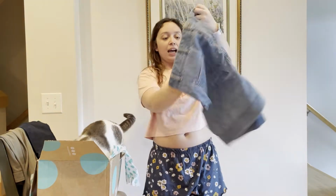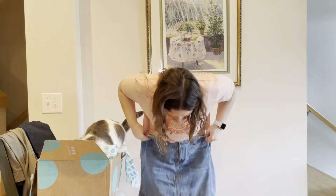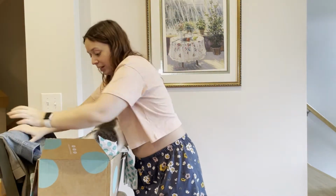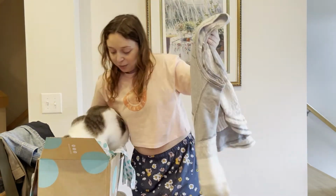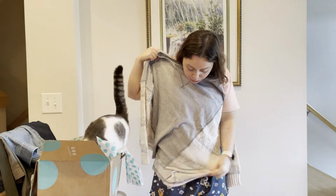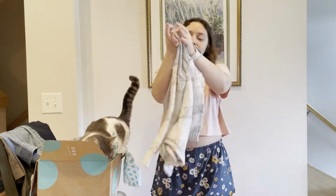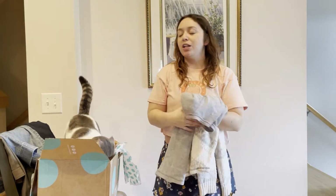Thank you. So then we got this jean skirt. I don't know if it'll fit, but it's got cute little pockets. It's a cute little jean skirt. It's an Ann Taylor jean skirt. Oh my gosh, this is gonna be a lot of clothes. Ooh, this is cute. It's like a cute little sweater. Oh, this is adorable. Very cute. From Free People.